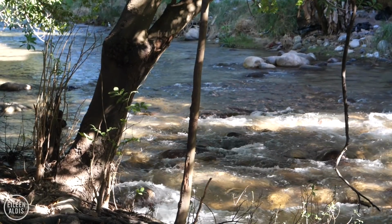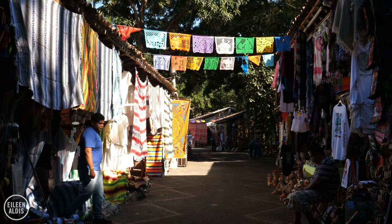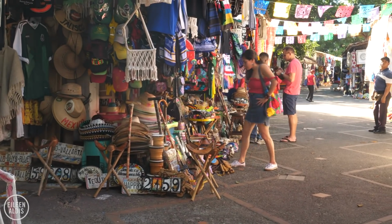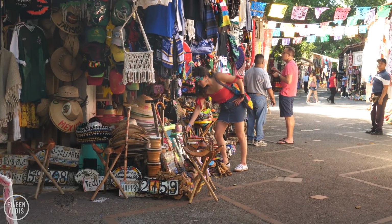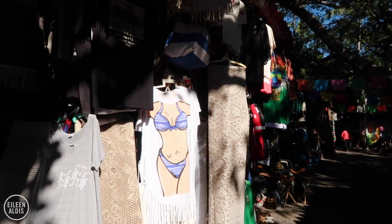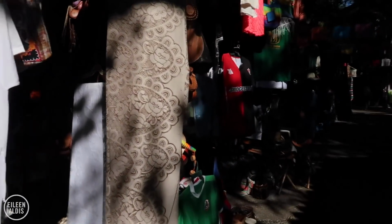You can hear the river and the beautiful flags, the Papel Picado above. It's such a nice place to just come and browse. Find lots of goodies to take home. Oh, maybe not that.